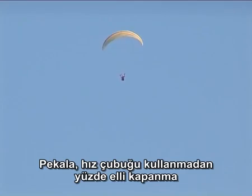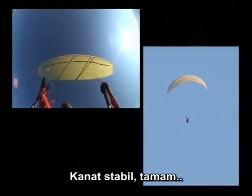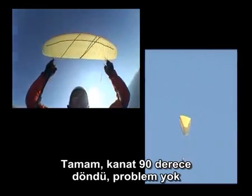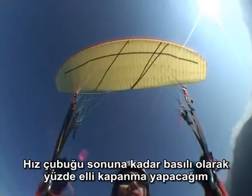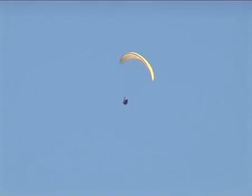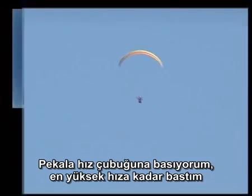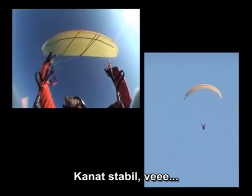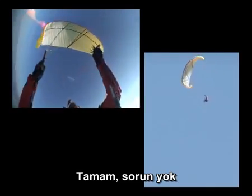Okay, without accelerator, 50% collapse, the glider is stable. Okay, and stop. Okay, 90 degrees, the glider changes axis, no problem. I will make a 50% collapse, full speed accelerated. Okay, I pull down the accelerator like that. I'm at full speed accelerated. Okay, the glider is stabilized. And stop. Okay, no problem.